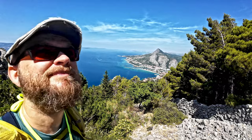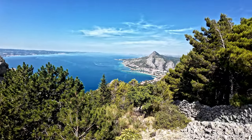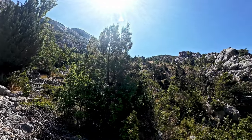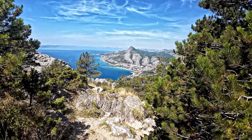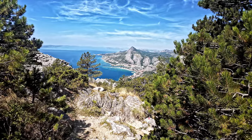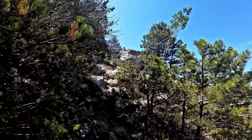Yeah. So here we are, Omiš. And we continue up there, first shelter, then peak. Let's go. We are still climbing or hiking, we are gaining elevation. And now an even better view with a huge beach. And I take a picture every now and then because we are going away from the city of Omiš. So I don't know how long we'll have this view. And we continue up there.